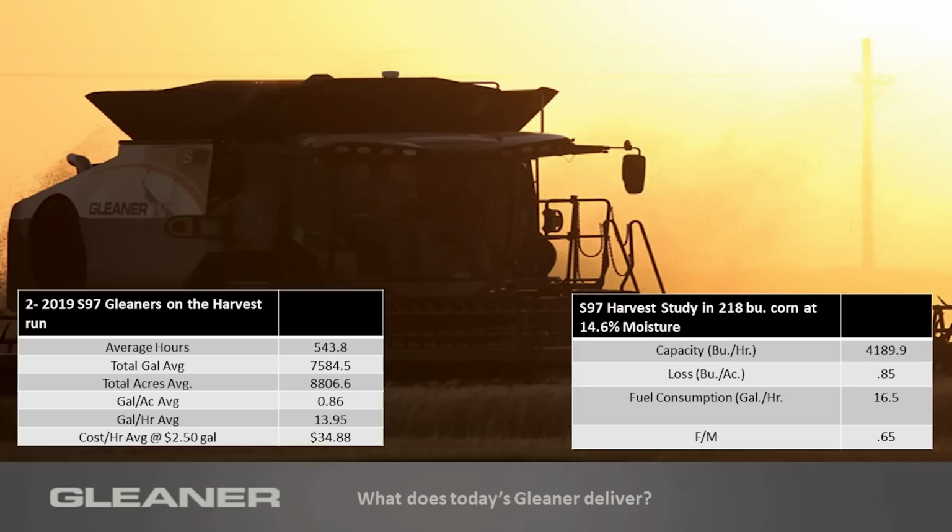So when we talk about the improvements that we've done, and we talk about rotary technology and the natural flow system, it all adds up to a machine that goes out and performs and does it very efficiently at the same time.